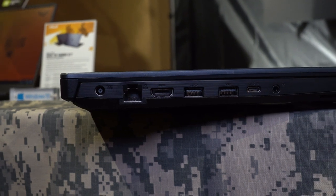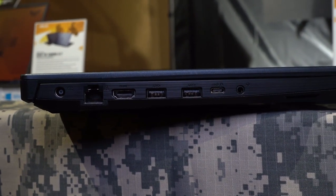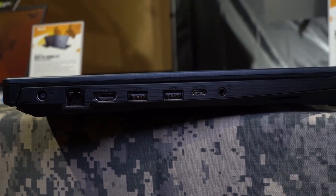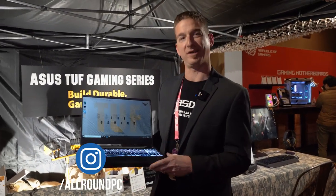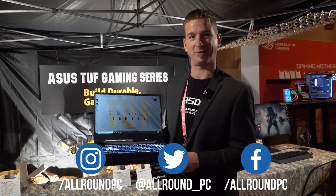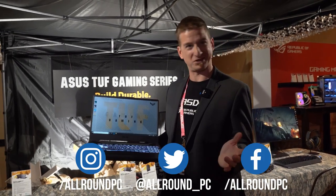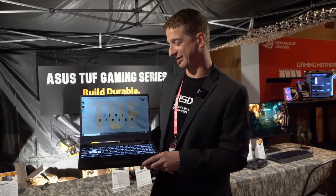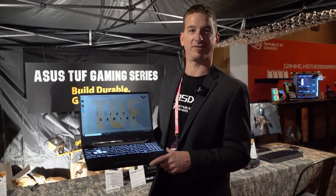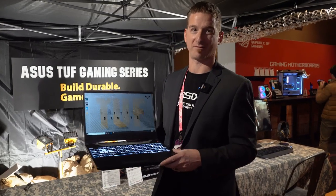So you can see we've basically got all the ports here, including Type-C, including an Ethernet port, including HDMI. This is the TUF Gaming A15. It's a brand new model. We're also going to have an Intel-based version of it based on the next generation Intel platform called the F15. Unfortunately, I can't tell you more about that right now, but this is going to be available in Q1, and it's a really great all-around system for people who want to do gaming and a lot more at an affordable price.